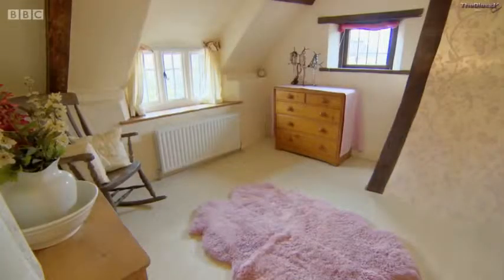The upstairs was a revelation. It was bigger than we thought it would be. As a starting point, we liked it a lot.